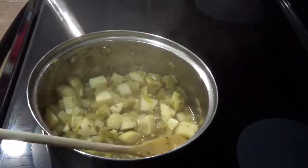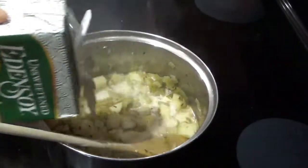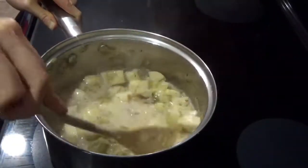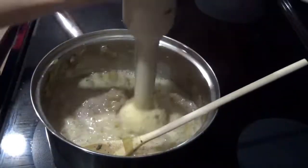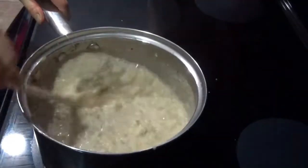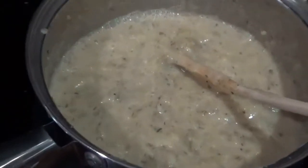I like to find a soy milk that only has one ingredient, which is soybeans, and so that's what I have here. And I'm just adding a splash of soy milk. You could put as much as you like to get this as creamy as you want. And then I'm just using an immersion blender to blend up some of the big chunks. I didn't blend this completely smooth because I wanted a little bit of texture.